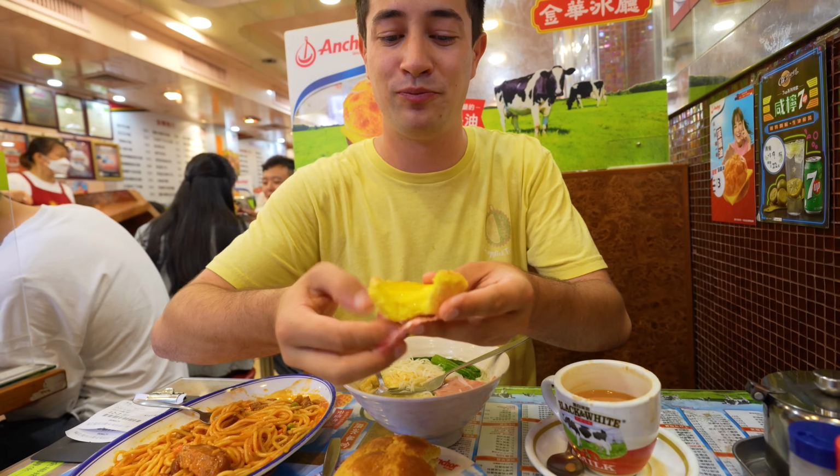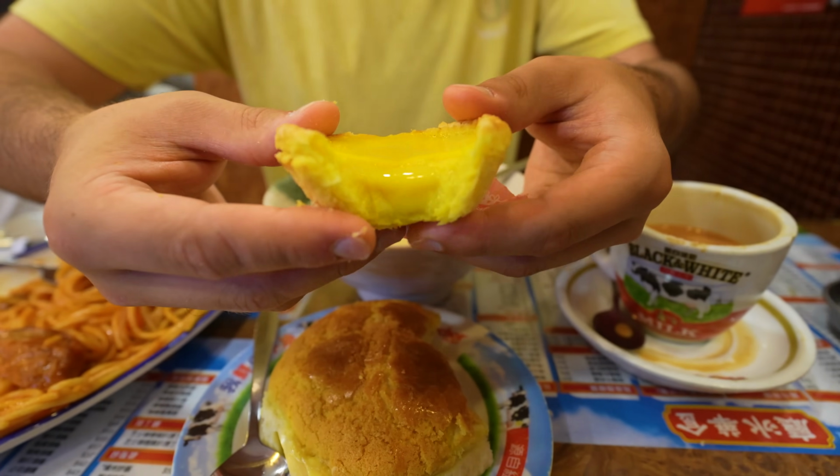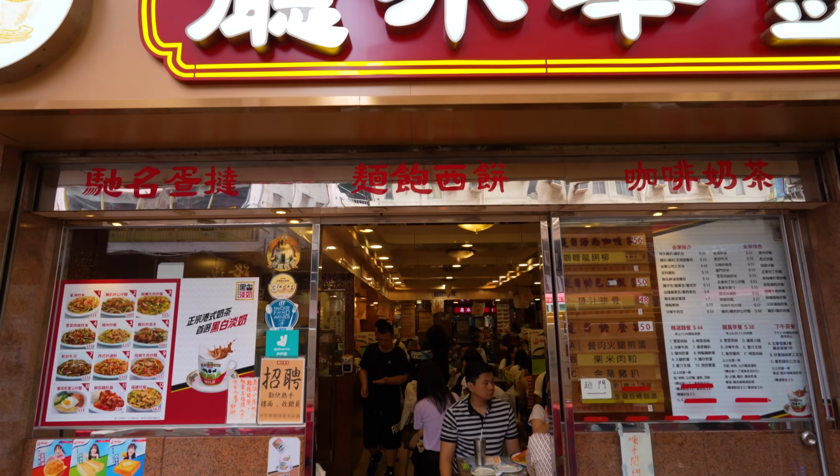I just can't get over how creamy that egg tart is in the middle. Look at that. So gooey, nice and sweet. That is the perfect addition to a tea. Yeah, just melts in your mouth. It's almost got a hint of citrus. Yum, it's really good. That place is so popular, especially with tourists.